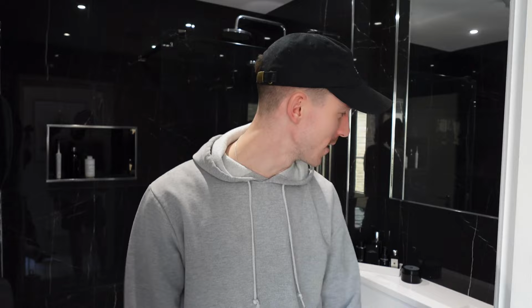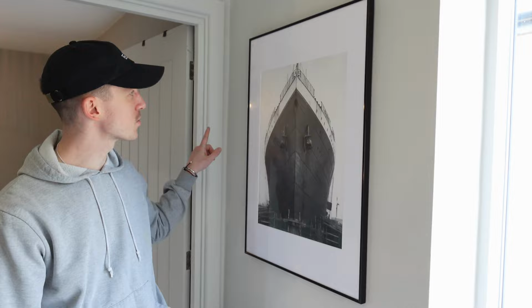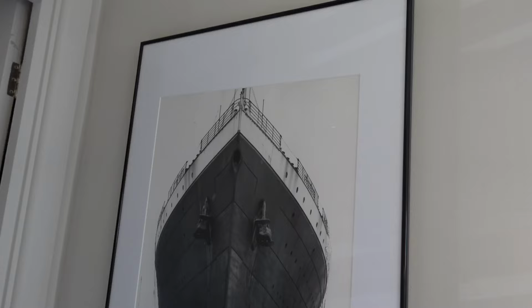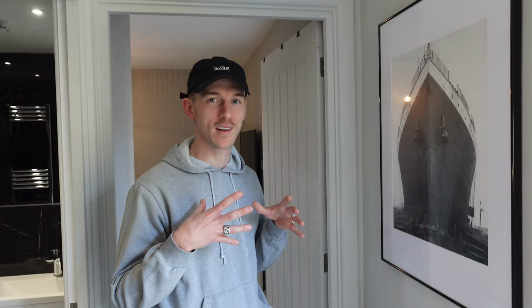Just want to point this out as well. When we went to the Titanic exhibition, we bought a poster and we decided to have it framed because Titanic's one of our favourite films. We actually love the story as well. And I just love planes, big ships, big engineering. I just really like it. And the frames match.